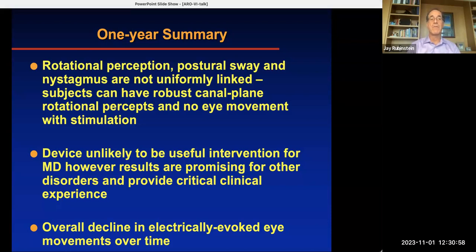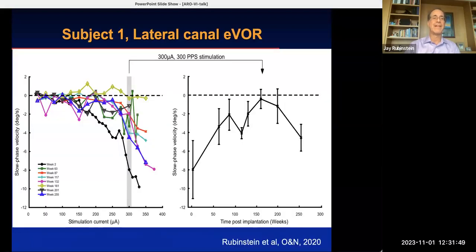We found that while we could evoke robust eye movements early on, over time, those electrically evoked eye movements declined. And we don't have proof of precisely what was associated with that decline. But because these electrode arrays are so small and the impedance is so high because of that small surface area, we're working right at the limits of the cochlear receiver stimulator to provide current. And it wouldn't take much in the way of fibrous growth or electrode movement to basically prevent us from stimulating the vestibular system anymore. And so we suspect it's some combination of those things that led to that.